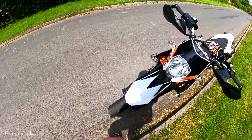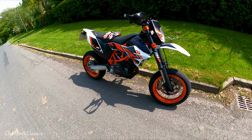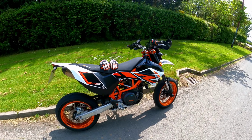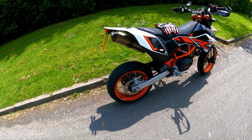What else have I done? Crash bobbins, standard, and then the skid plate. Other than that, I think it's pretty original. So other than those 10 modifications, it's standard. So we'll go for a little ride.